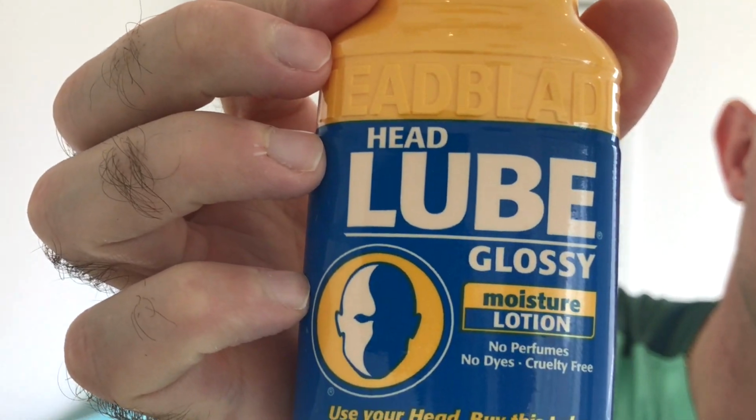Oh, my head's so dry. Do you know what? I'll just chuck a bit of this on just now. It's a bit dry. I just want to get a little bit of moisture in there now. Head lube, glossy. Really nice moisturiser. Don't need heaps of it.